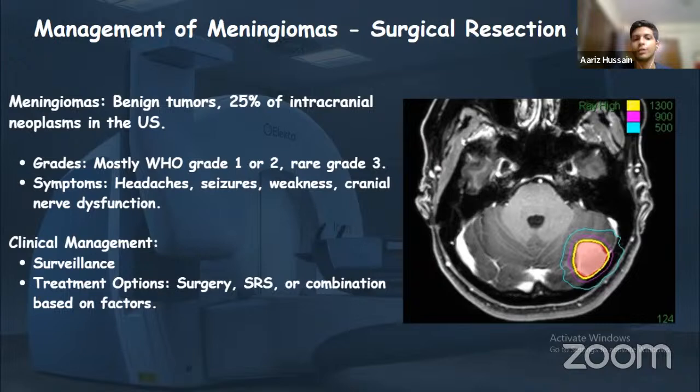Then there's clinical management. How do we manage this? Since it's a benign tumor, we can usually watch it calmly because we know it is not going to spread like crazy, where after a month it suddenly becomes very big. So we actually do surveillance. We first check how the tumor is acting, whether the tumor is growing, whether it is presenting symptoms. If it is presenting a lot of symptoms and it is affecting the daily life of the patient, or it is getting big, or it is a big tumor, then we usually do treatment.